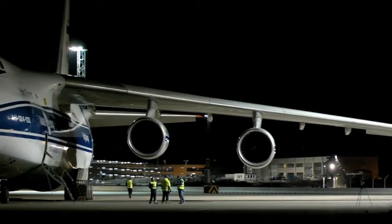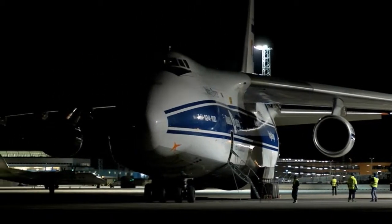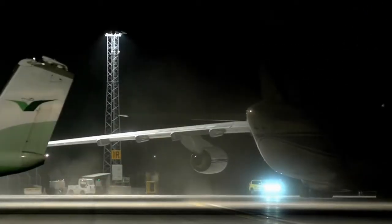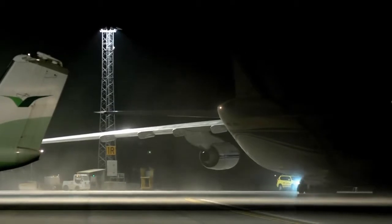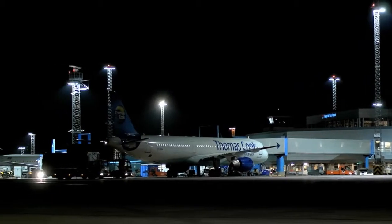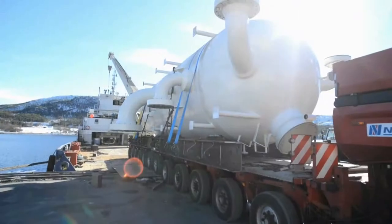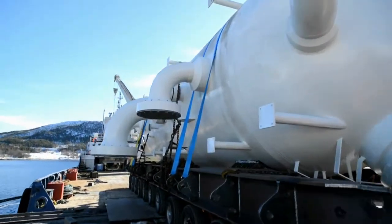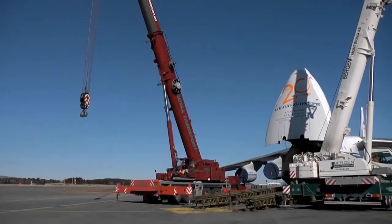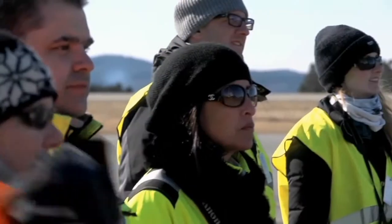To make this possible, it will be transported by the world's largest serial-produced aircraft, an Antonov 124. The runway at Kristiansund Airport is too short for the giant aircraft. Therefore, the separator will have to be transported to Bergen Airport. It will be loaded on a trailer and transported by a chartered vessel to Krokeide Ferryport in Bergen. From there, it will be transported on the trailer to Bergen Airport overnight. At the airport, the separator will be loaded into the Antonov 124, which will fly to its final destination.